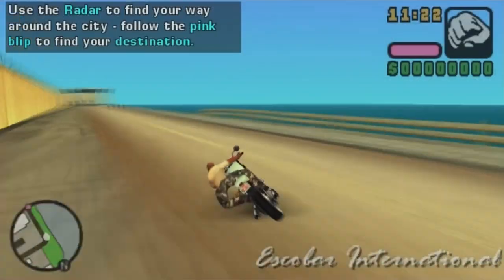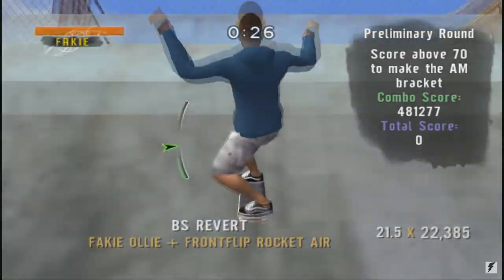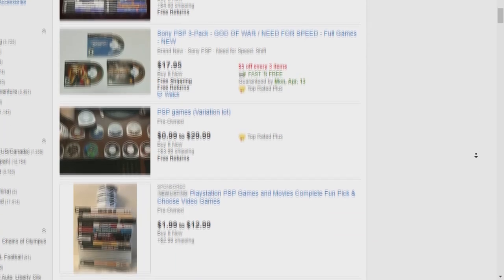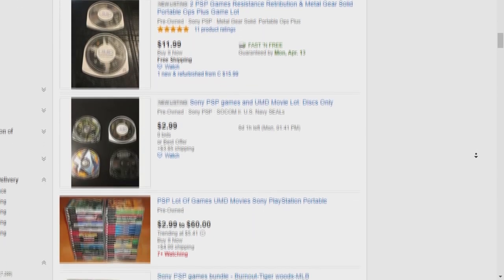If you're a fan of any of the popular game franchises from this time, most likely there's a port for the PSP. Things from Rock Band to Tony Hawk's Pro Skater, Ratchet & Clank, God of War, and of course Tetris. The PSP's library has you covered. Not to mention that games for the system are pretty cheap, with most games coming in from $2 to $10.